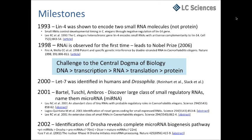When you look at the milestones, it's still, even in 2012, a pretty new field. Just the speed of publications and so on really started to pick up in the last couple of years. But it all started in 1993 when Lin4 was shown to encode small RNA molecules. The unique thing was that it encoded small RNA molecules and not proteins. So it was very unusual and got dismissed by many. And then in '98, for the first time ever, RNAi was observed, and it resulted in the Nobel Prize in 2006.